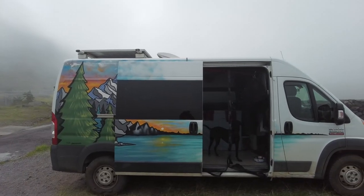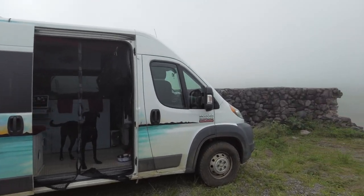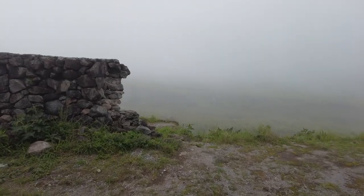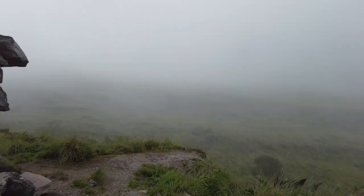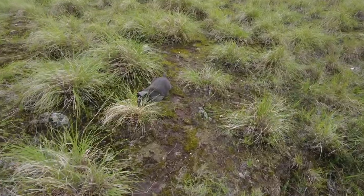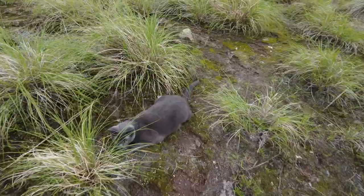Wow, the clouds rolled in, we're in the fog. I'm seeing a couple raindrops, so we better find the little buddy. Let Graham be free here, because we haven't seen a single threatening creature. You having a good time?